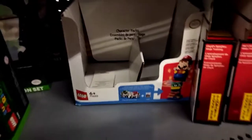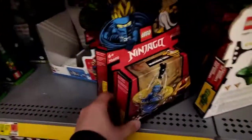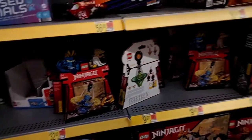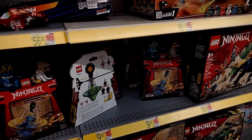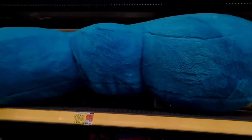This box has been sitting here empty for a while now. I don't know why. And they have the two Spinjitzu sets, I don't even know what these are. I forgot what their names are. I think they're Spinjitzu training sets. They're not even really named anything, like Burst or Slam. But there's no Kai here. And a Peep.